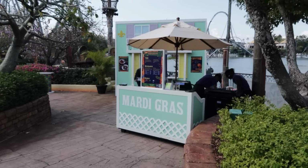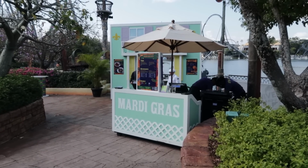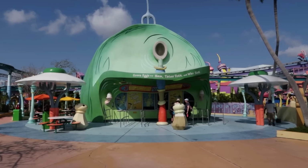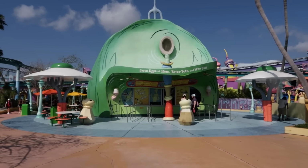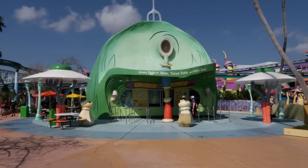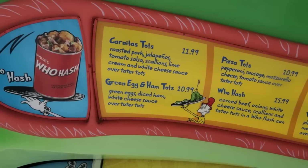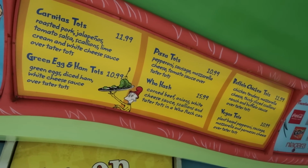The Mardi Gras food and beverage tents in Islands of Adventure, in case you're wondering, they open at 11 a.m. It's never too early for jambalaya and beignets. Though you may prefer green eggs and ham as your breakfast or brunch spot, as most of the dishes are tater tot based, and tater tots make for a good breakfast or lunch item. Actually, every dish features tater tots, every one of them.